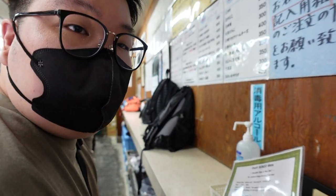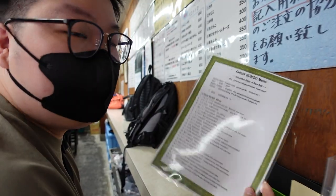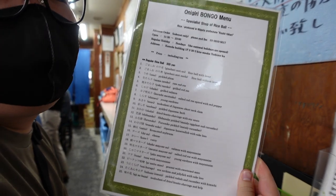Mm. Yum. So if you don't know how to read all these Japanese menus up top, you can ask them for an English menu. Looks like they will give you an English menu as well.